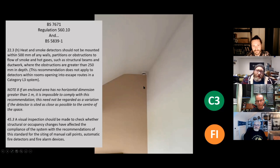No, I go with the C1. There may be scenarios where it was initially fine, but then a stud wall may have moved a foot to the left, coming into the room as they move people around in an office, and now suddenly that distance is no longer suitable. So do fire alarm engineers recheck these distances? You're supposed to check any changes in a building that may affect the system. And that includes the fabric of the building or furniture moving around? Yeah, or change of use, aircon, all sorts. Cool.